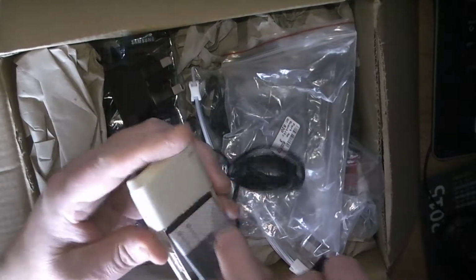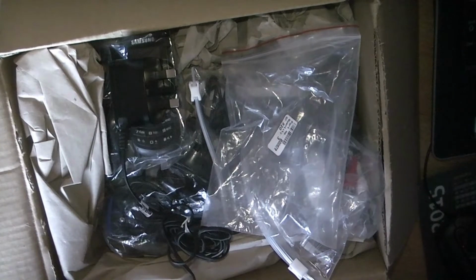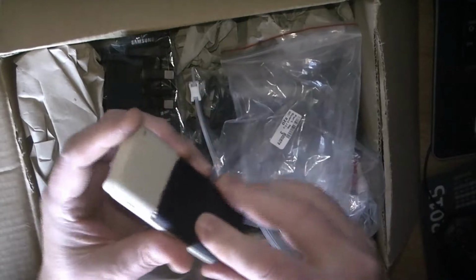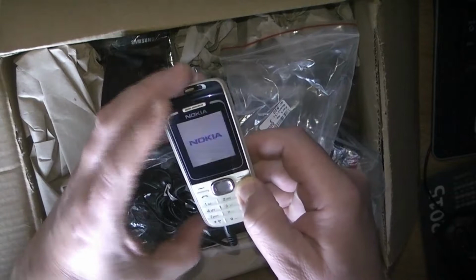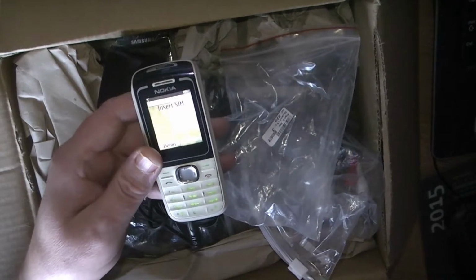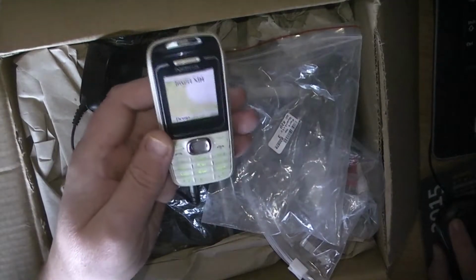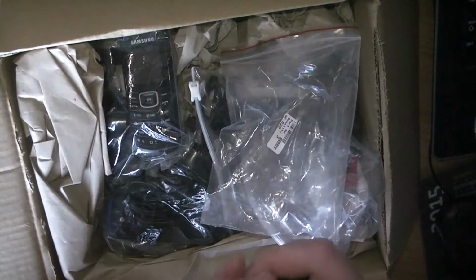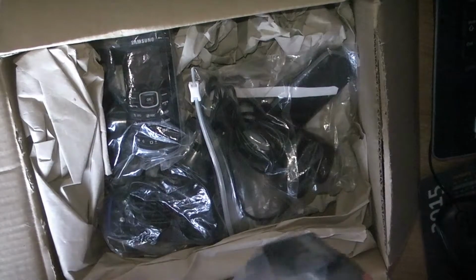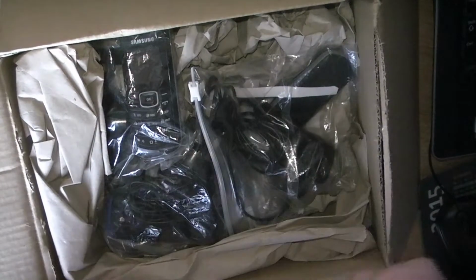Nice. Do you know what? Is that it? Oh my goodness, I can't even read that. 16. Is that 1650? 1650. Let me have a quick look on my computer. Nokia 1650. Does such a thing exist? Nice. I think it is. It is a Nokia 1650 and in working condition. So that's a bonus because, as I said, they appear to be only, well, he said three handsets that were working, which were all the Samsungs, but voila, there you go.